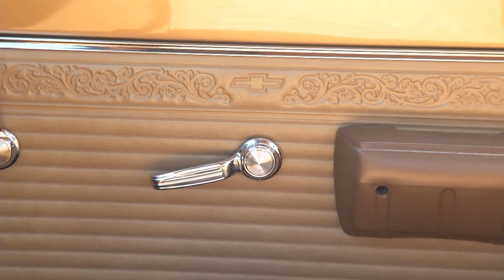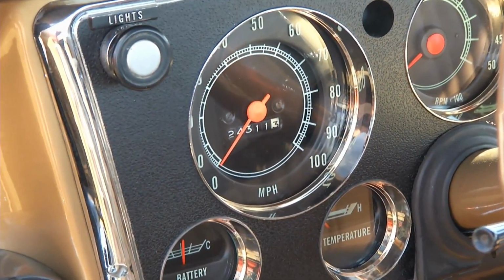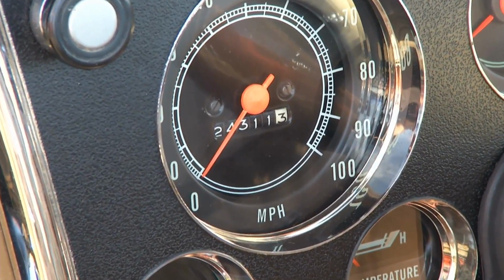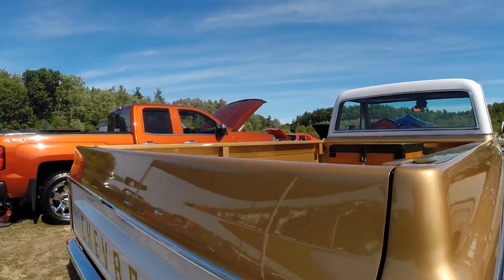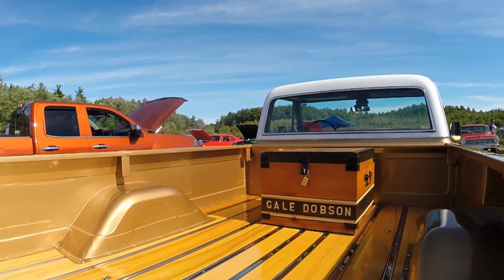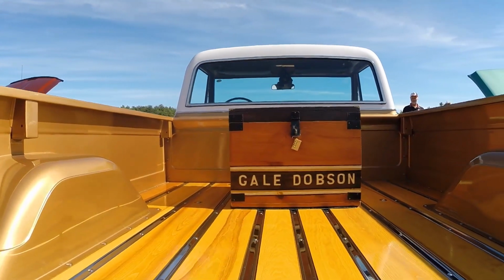Well, my wife and I have had it for over 25 years. Wow. We're the second owner of it. It had 18,000 miles on it when we got it, and today it has 24,000 miles on it. Unbelievable. I have to ask, just like every other human being that walks up to this truck, tell me about the box in the bed. The box in the bed is my wife's.